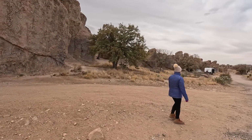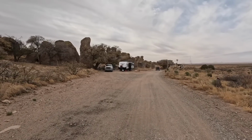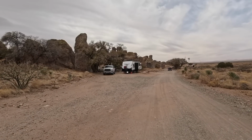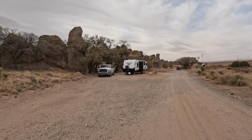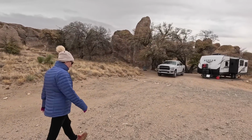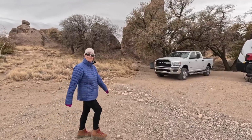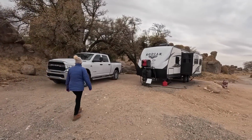And we are nearly done with our tour. Yes, we are. And we have made it back home to sweet home, site 26, our home sweet home here in City of Rock State Park. So we're going to catch our breath, get some water, regroup, and give you some final thoughts of the state park and the campground, our experience here, how we've been enjoying it. We're just going to wrap this up. So we'll be right back.